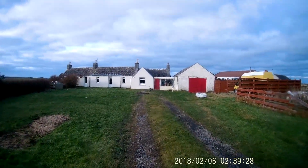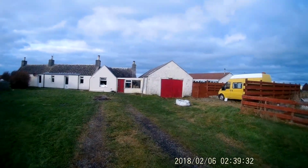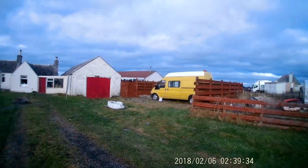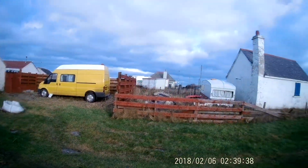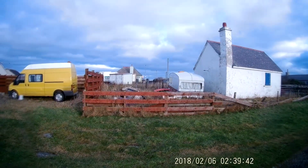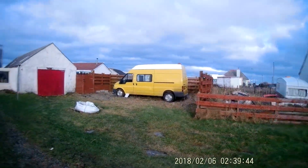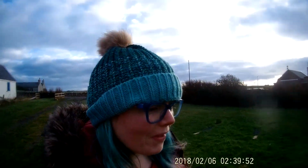So we managed to get the van on a fairly hard standing bit over there, which is fab. Don't know who owns this next door little house yet. They have a couple of dead boats and a dead caravan, but the kids want to buy it and move into it when they're older, which sounds fun.